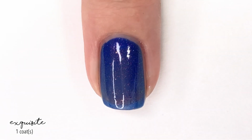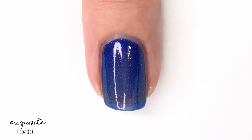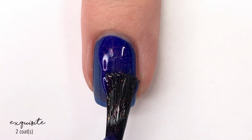But there is one coat of Exquisite, and like I said, this is a cobalt blue base polish, and then it has a really pretty pinky coppery shimmer that even picks up some green here and there. And now it is time for our second coat, which does bring us to full coverage.